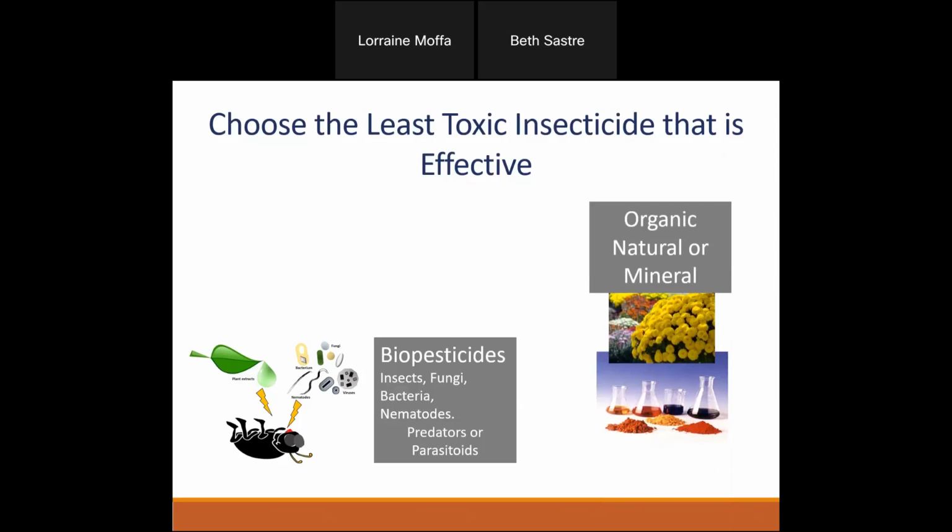Then we have organic, which can be natural or mineral. These can be extracts from plants, or also from fungi or bacteria, or can be elements like copper and sulfur. Sometimes we think that organic pesticides are not as toxic or bad for the environment as the conventional. But sometimes that is wrong.